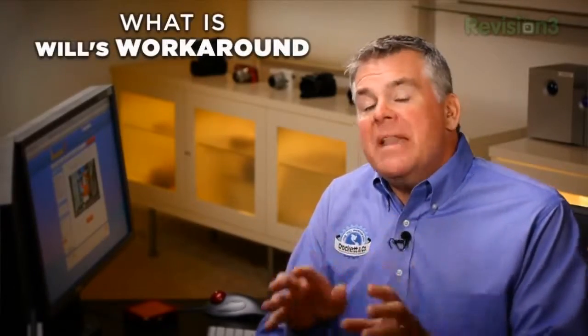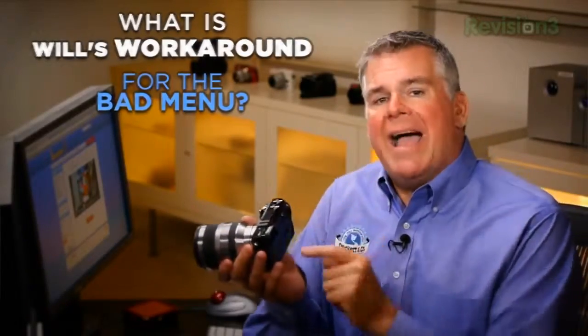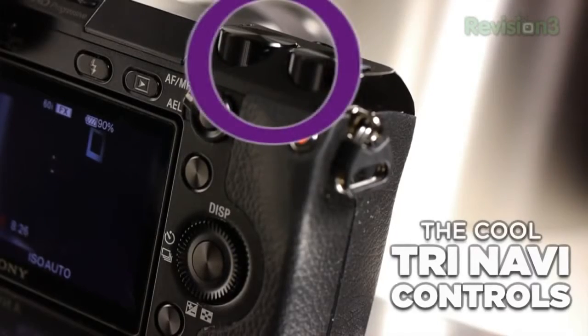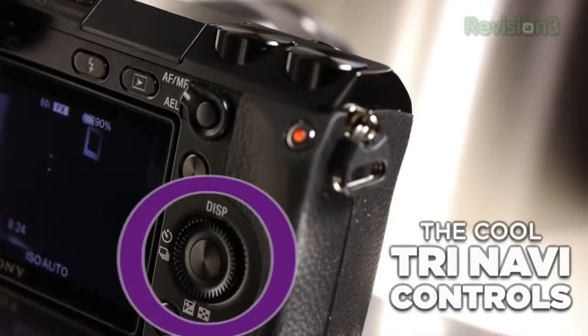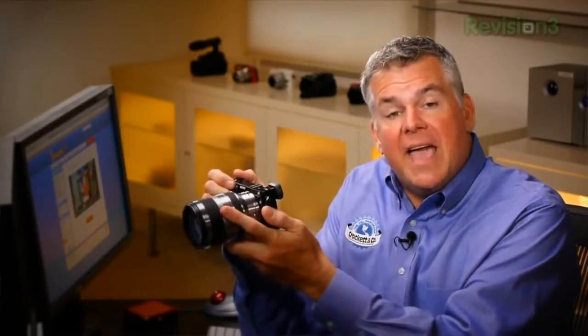So disappointing. The way I prevented the menu structure from ruining my day was using the sweet TriNav, as Sony calls it, way to adjust the cameras. That's these two knobs up on top here and this dial. They allow you to change things like shutter speed and exposure compensation while you're shooting really well, because they have a good feel to them, without pulling the camera away from your face.